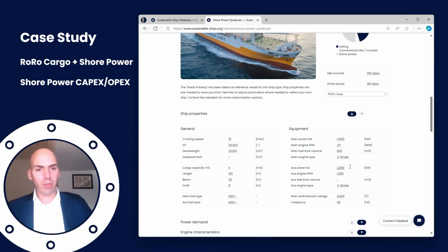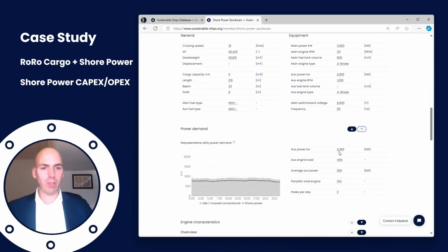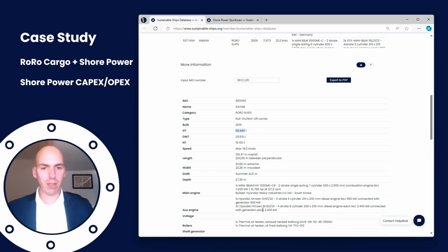So as you can see, we have an auxiliary power of 2300. The main power is used for propulsion, and we have made the assumption that it's on 6600 volts internally, 60 hertz, and everything is done by means of MDO or MGO, but that doesn't really matter too much. So if we're going to look at the power demand, here we see 2300, auxiliary engine load of 40%, which would lead to roughly an average power of 920.